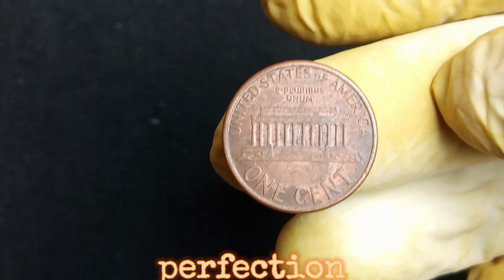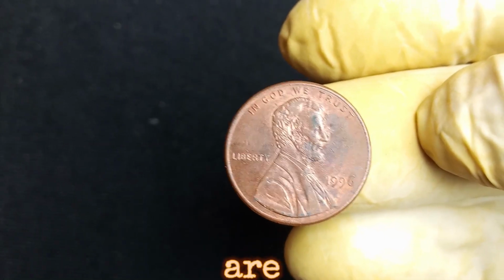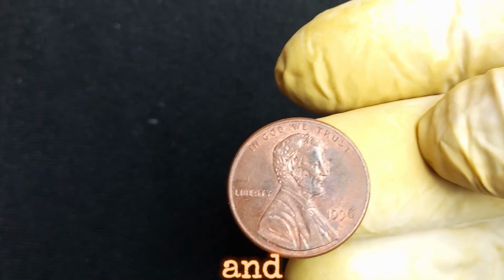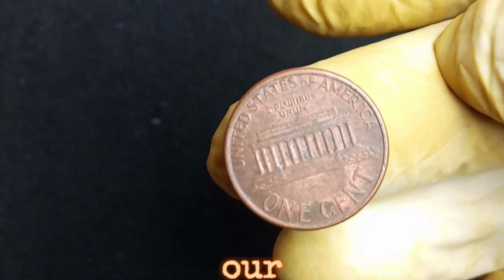The Lincoln cent has always carried with it not only monetary value but also history. Every time you hold a penny, you are holding a piece of America's story. Abraham Lincoln, the man who preserved the Union and ended slavery, continues to be honored more than 100 years later with every penny that passes through our hands.